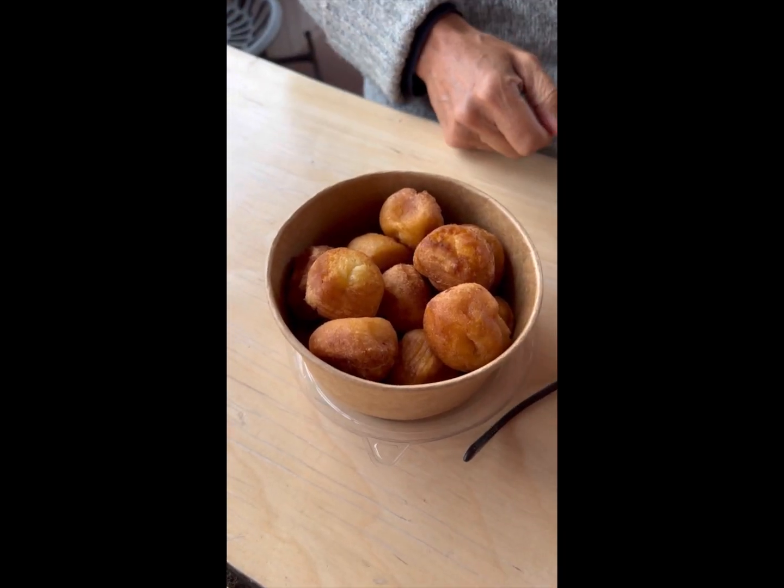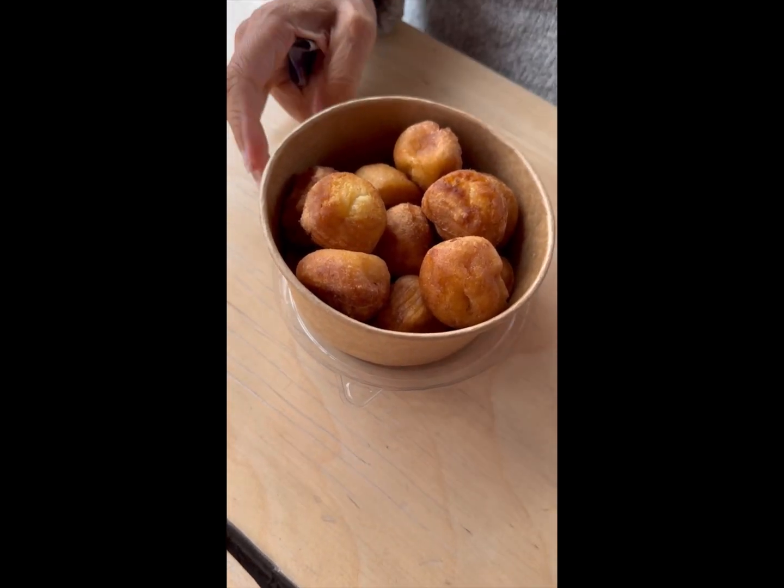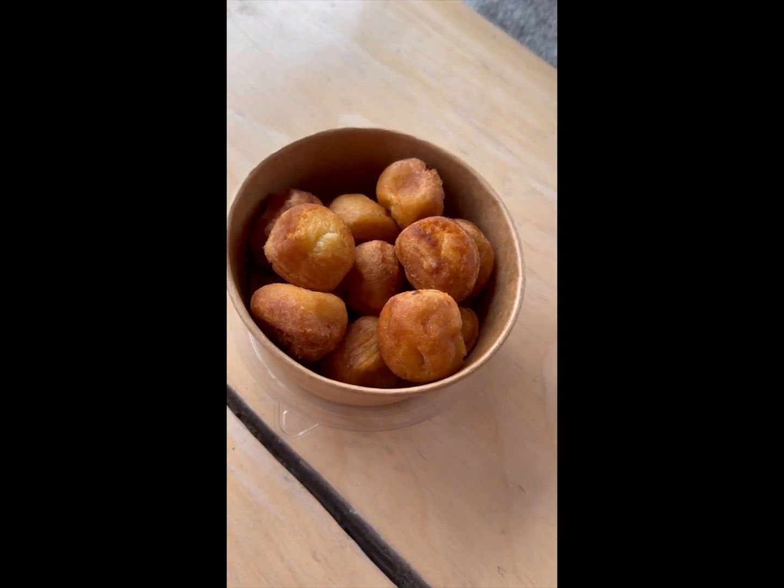So these are potato donuts. They are made here. They taste just like a donut. They kind of taste like a s'more. Because you want s'more.